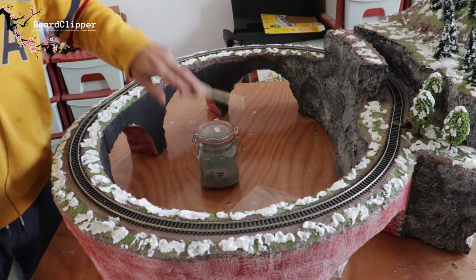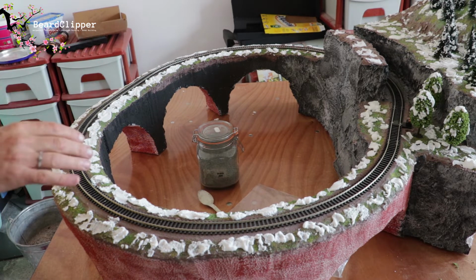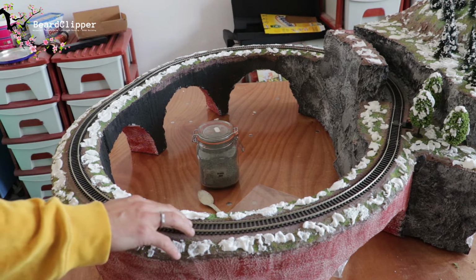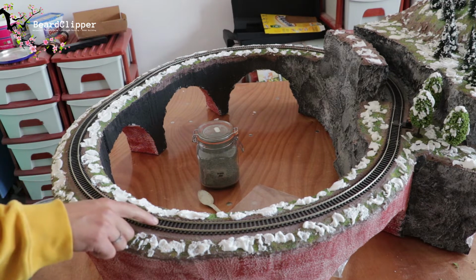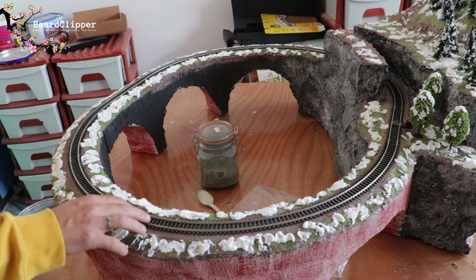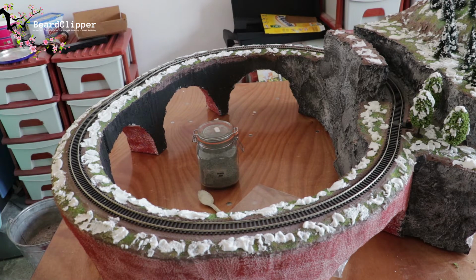I've got a plastic spoon, and I have in room 13 behind me, I forgot to bring it with me, some of my terrain glue, which is watered down PVA, and a brush. And what I'm going to do is apply the PVA just in a small section, put the dust over the top to fill it in, and then put some more PVA over the top and let it dry.